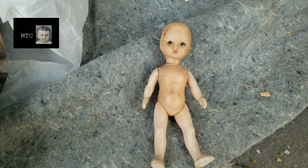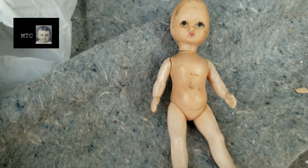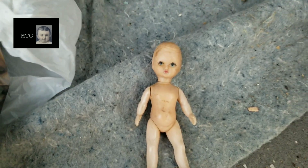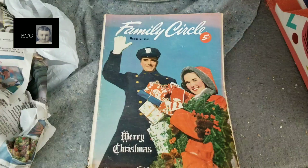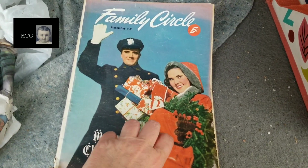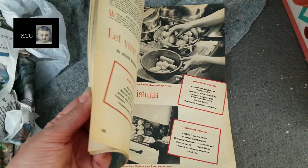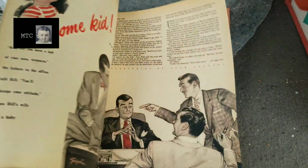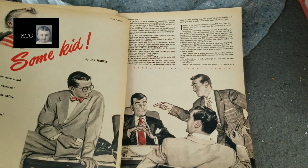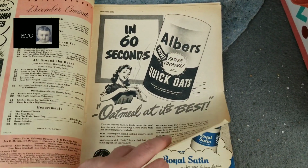So the guy that did my parents' clean out was there, and I got this cute little doll from him. I also picked up this magazine from him, December 1948. The imagery in this is unbelievable. I love it. I got it to sell, but I feel like I'm going to be hard-pressed to sell it, because look at all these great ads and everything.